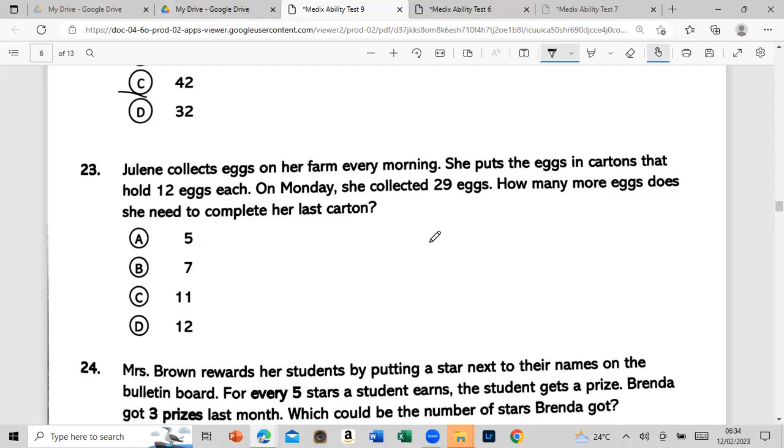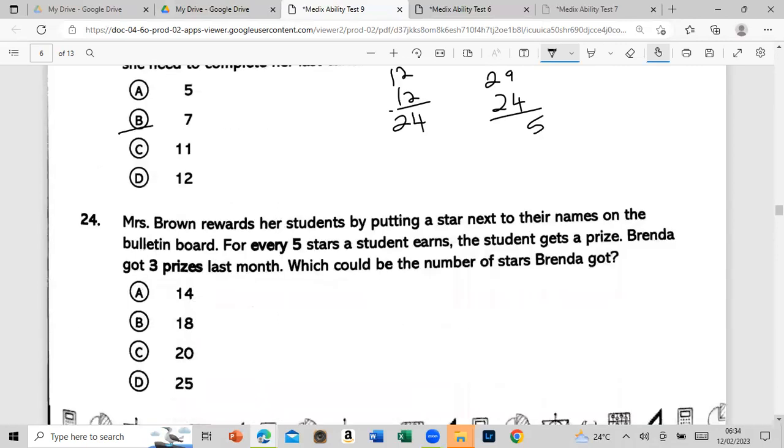So, this is very easy. So, we have 12, 12. So, that's 24, right? So, she basically has this in one carton. She has 5. So, she needs how many more to make 12, which is 7? Alright, so let's move on to 24.